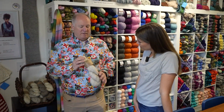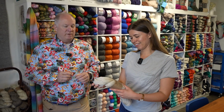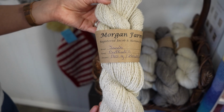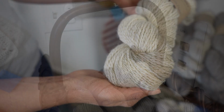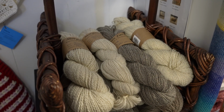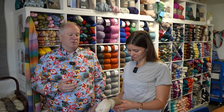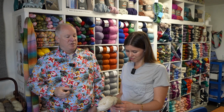One of the things I'm excited about is this farm yarn from Frankfort, Kentucky, about 2 hours away. Morgan Farms deals with endangered sheep through the Save Them to Shave Them program. They have Jacob and Shetland sheep, and the name of their sheep is on the label, with pictures and personality. It's really unique in that the yarns are mill spun, and they're really trying to help bring those types of sheep back into more production. So that's why we love Morgan Farms here.